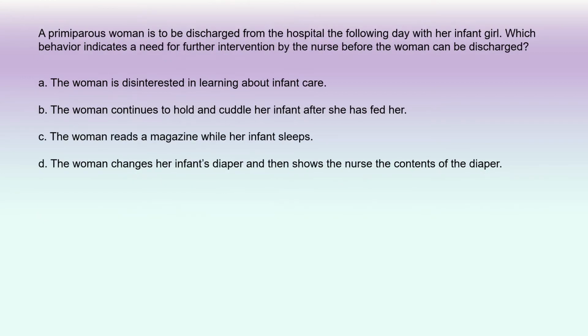A Para woman is to be discharged from the hospital the following day with her infant girl. Which behavior indicates a need for further intervention by the nurse before the woman can be discharged? A. The woman is disinterested in learning about infant care. B. The woman continues to hold and cuddle her infant after she has fed her. C. The woman reads a magazine while her infant sleeps. D. The woman changes her infant's diaper and then shows the nurse the contents of the diaper.